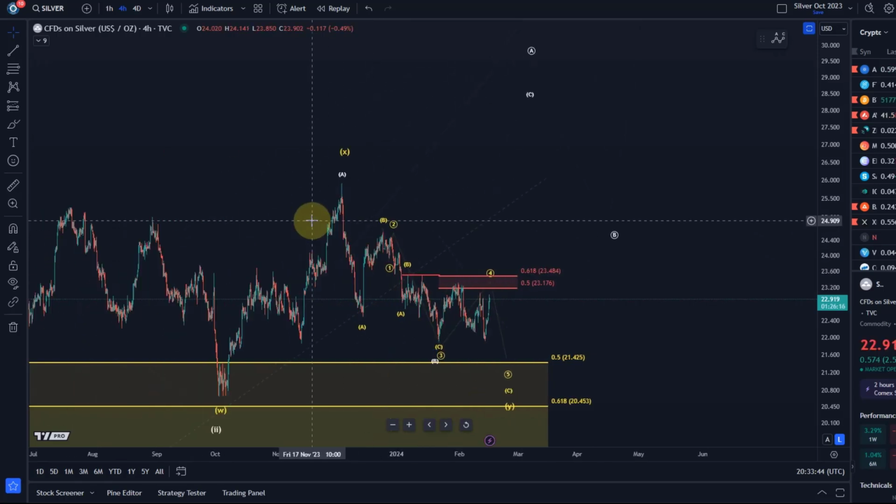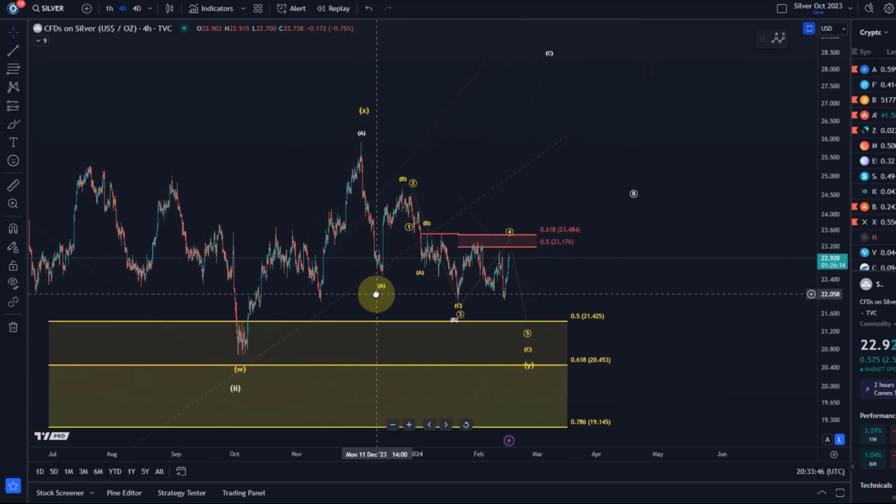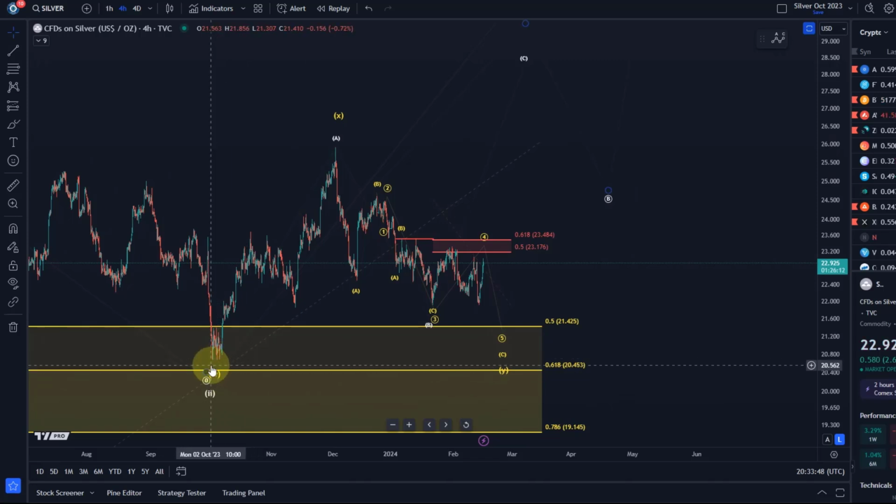We're dealing still here with a situation in which there's two ideas I've got. First idea is that here a wave 2, and that's sort of the primary pathway, a larger wave 2 correction, finished in October. That hasn't changed from previous videos.